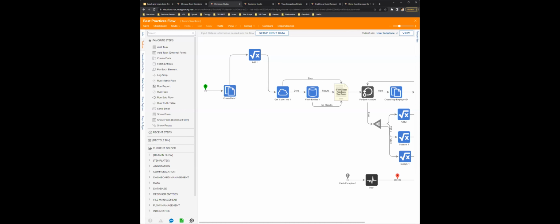So can everyone see my screen? There's really no purpose of this flow, other than to kind of show off some things that I usually see in audits. So there's no real functionality of this flow, but just to show us some things that I usually see when auditing customers' projects or internal projects.